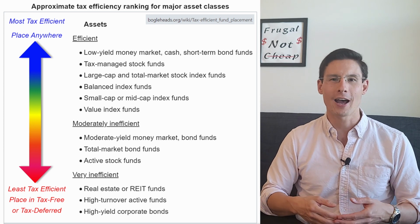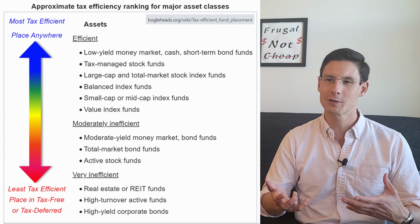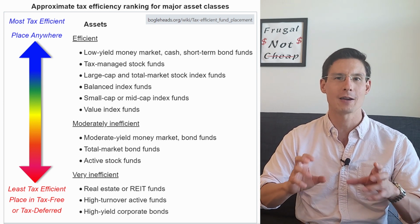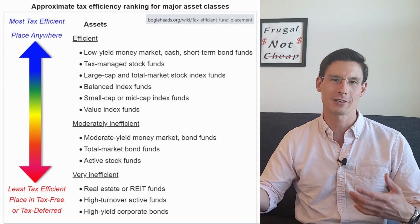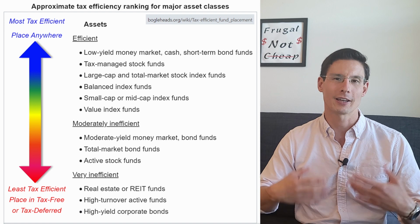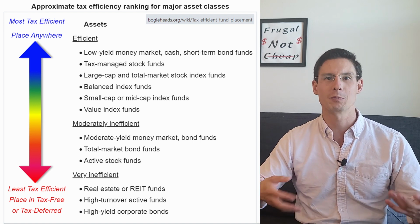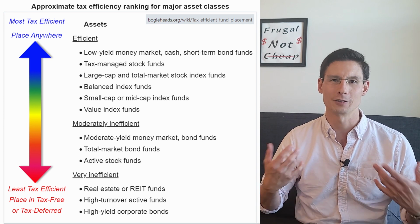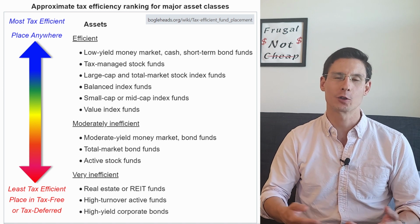Then we've also got high turnover, actively managed funds. Basically here we're talking about funds that are coming in and out of positions a lot of the time, trying to maximize their gains. But anytime that they sell, of course, that's going to be a taxable event that can create capital gains as well. And then that also becomes a taxable event for the fund holder, us, and another consideration, so another tax inefficient asset.